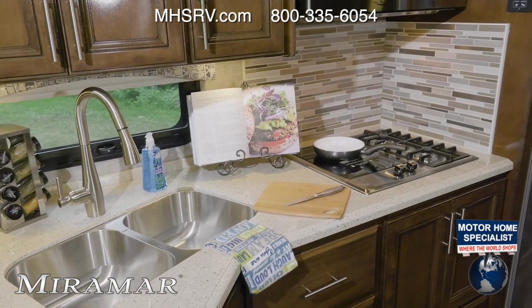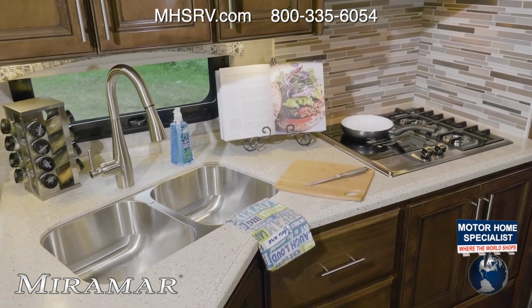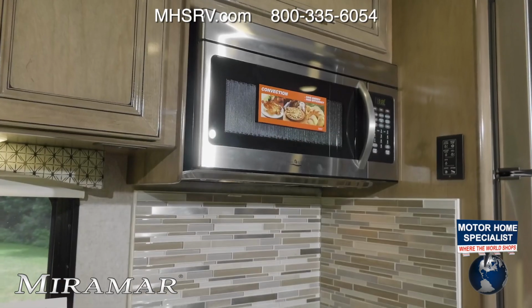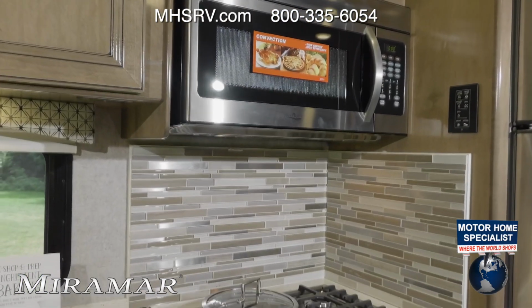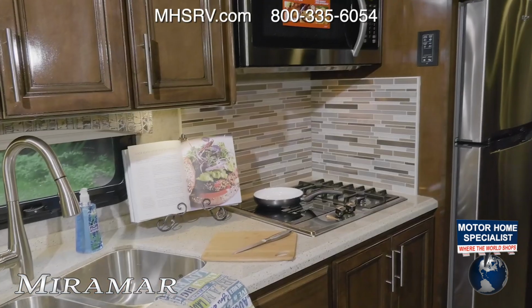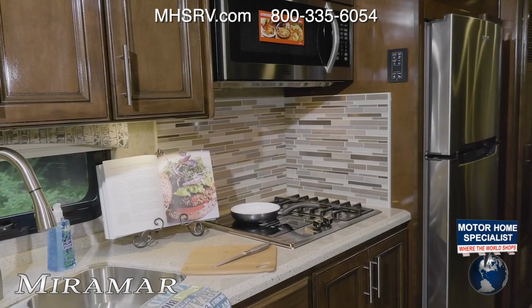In the kitchen, you are surrounded by everything that makes a galley great. You have all the cooking space you need with the solid surface countertops and sink covers for the double bowl stainless steel sink. With a convection microwave and a 2-burner gas range with single induction burner, everyone gets a hot meal. Capping it off, the residential fridge with ice maker.